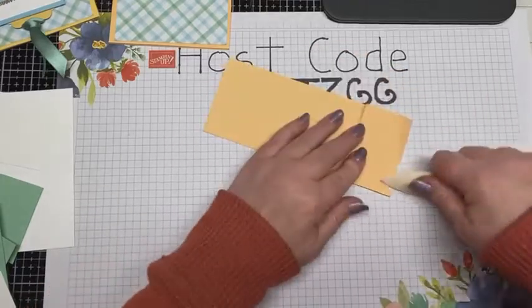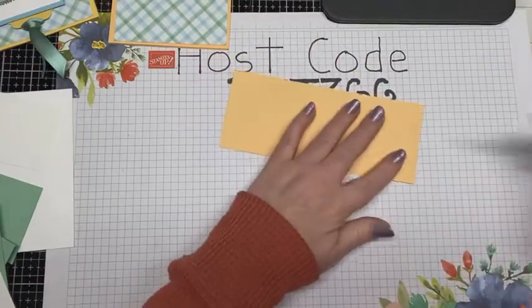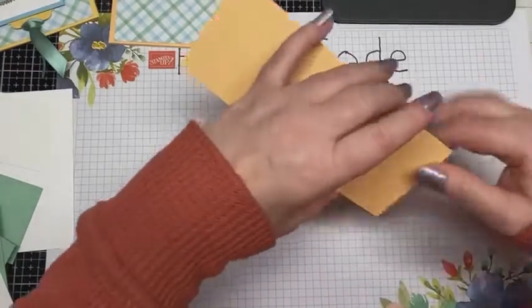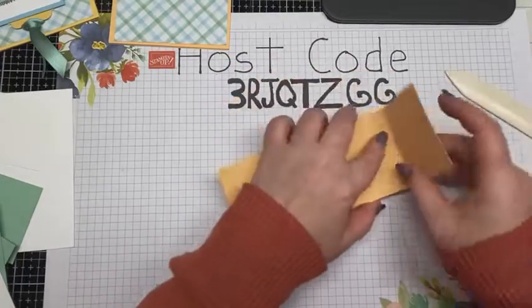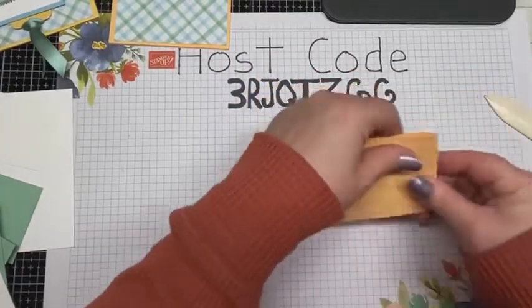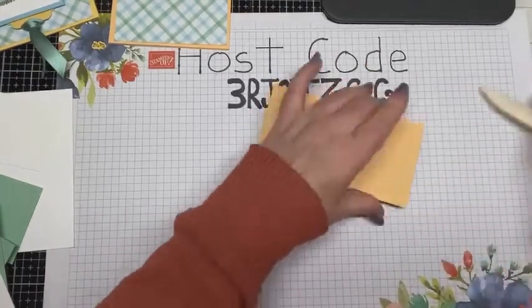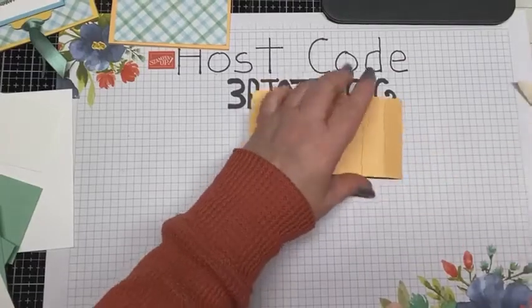So now you're just going to take your score lines, and you're just going to give them a good crease with your bone folder. I like to go back and forth with it just so when you pull on your mechanism, it works really well. So there's no stiffness there.